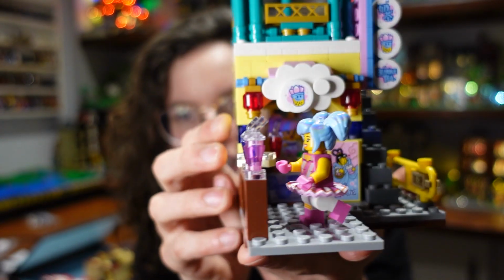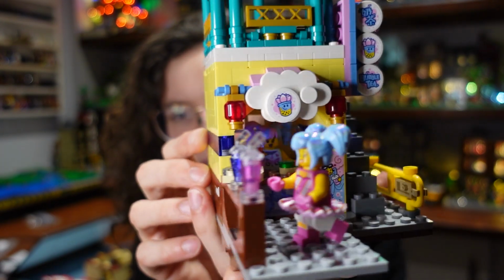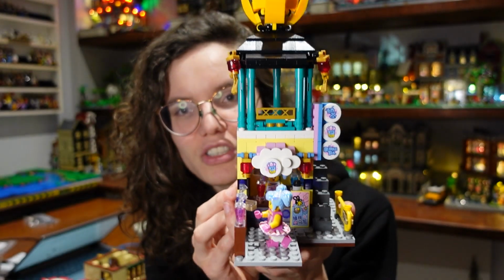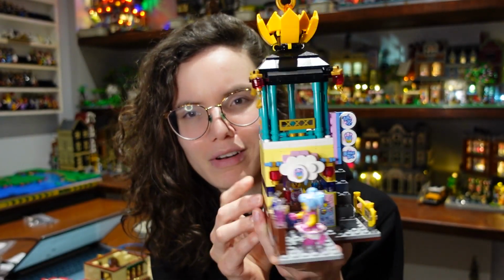I do really like what it ended up looking like with the yellow. I never really thought I'd have a use for that yellow and the detailing here and the sign, but overall I just don't think this bit of the MOC ended up being really what I like.